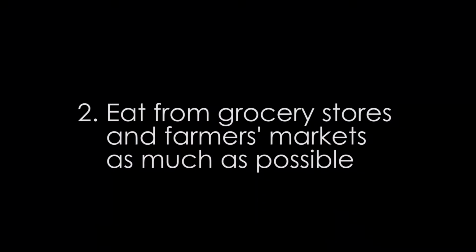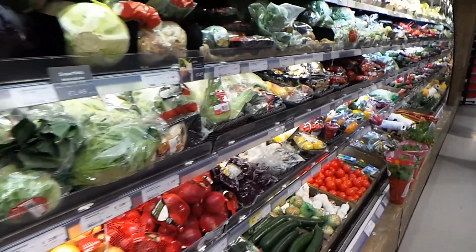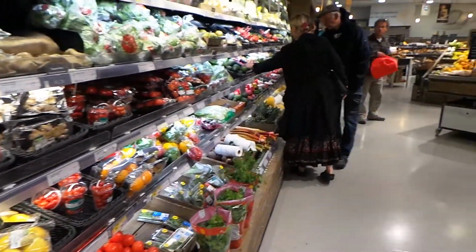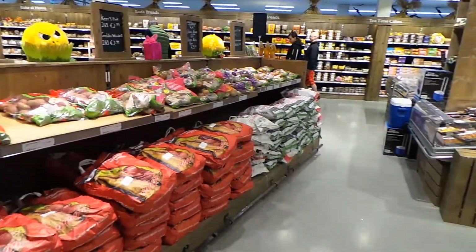Tip number 2. Find a grocery store. Whenever I'm in a new location, I usually scout out the grocery store. It's a fun way to see the locals. They usually go hang out there. Everyone has to go to the grocery store. And you can also find really cheap, healthy food.